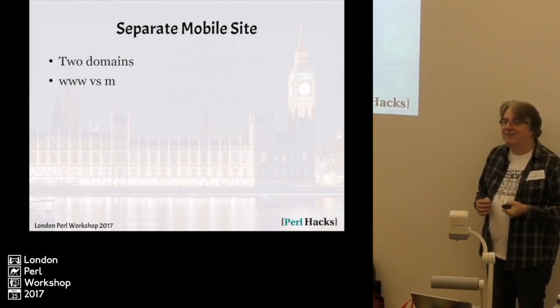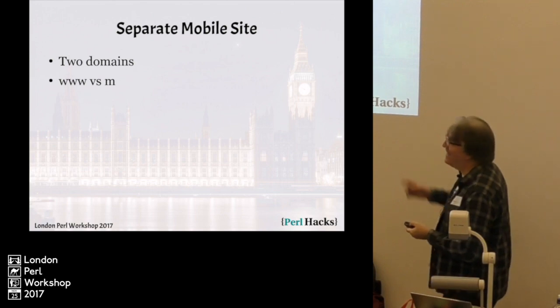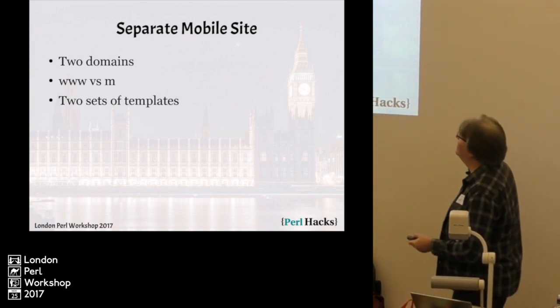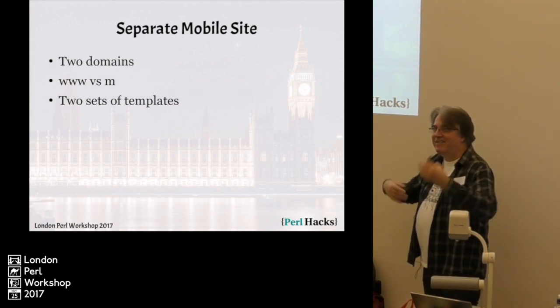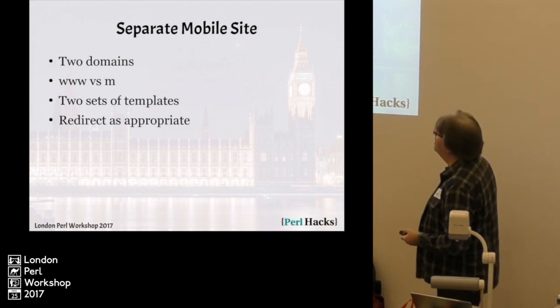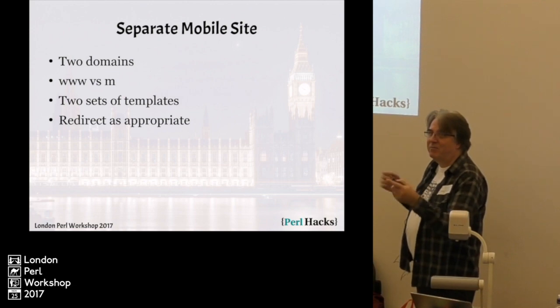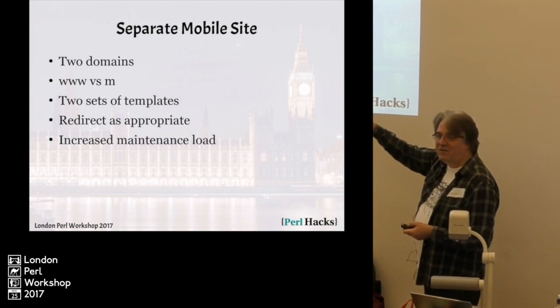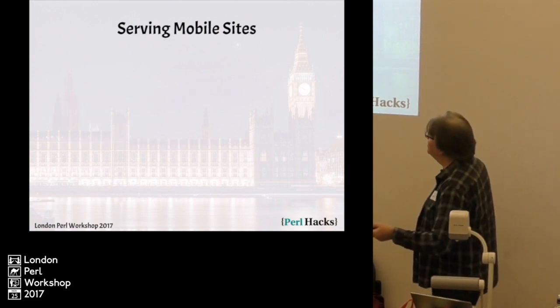Yeah, that was a bad idea, wasn't it? I think this kind of feels a bit WML to me. So you have two sets of templates, so there's two places to get things wrong. And then you redirect as appropriate. You detect the browser, perhaps. You have an increased maintenance load because you've got two sets of templates.